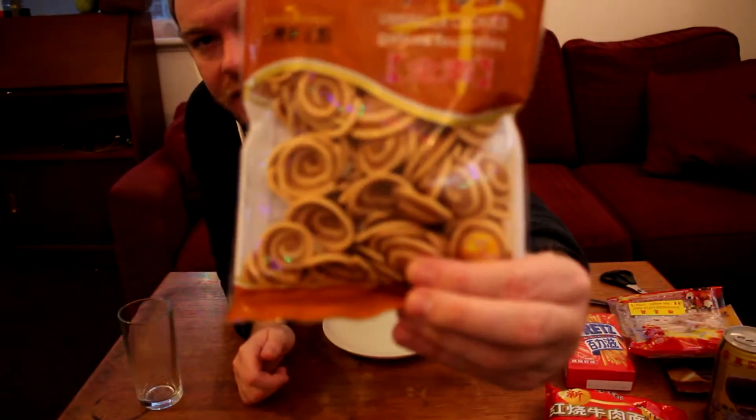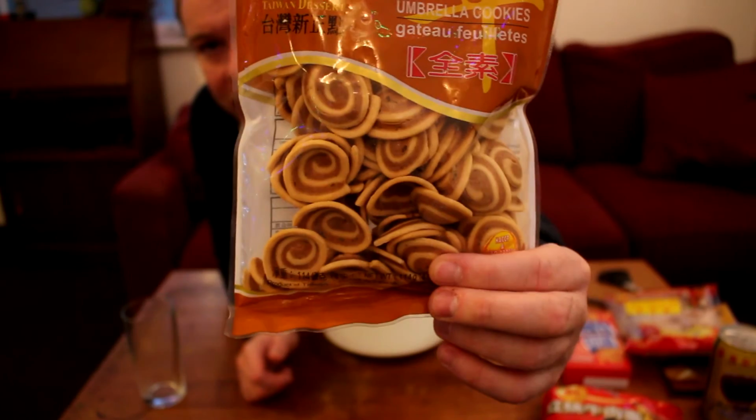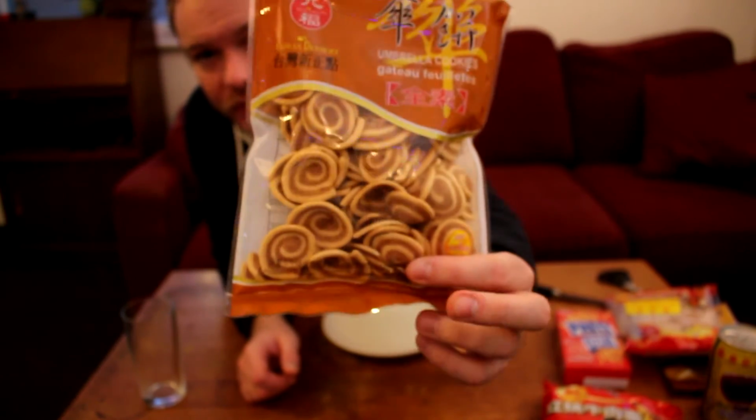Now these look interesting. They're called umbrella cookies. Don't they look a bit strange? Now when I first saw these, I just thought instantly of that 80s Paul Daniels show, Whizbit. Do you remember it? Ha ha, this away, ha ha, that away, ha ha, this away, my oh my. No, just me? All right then.